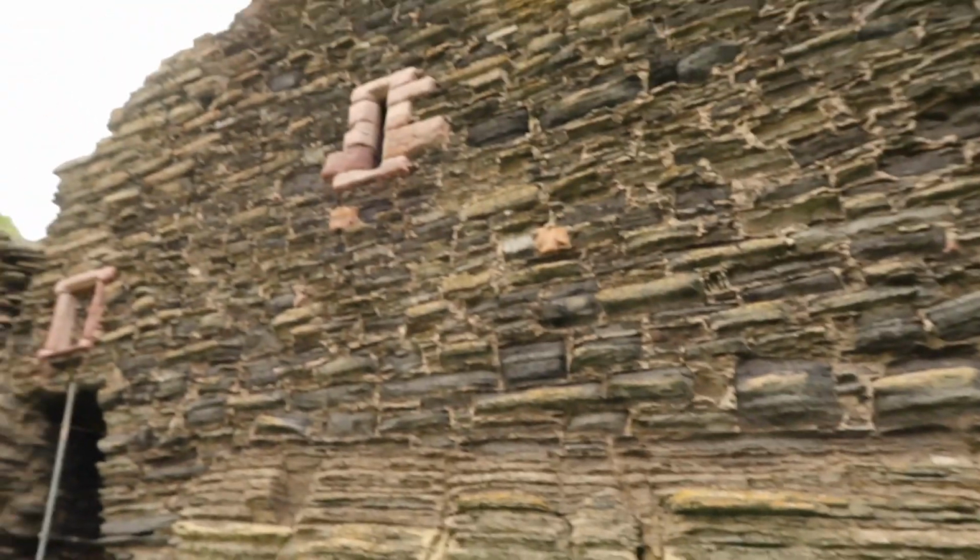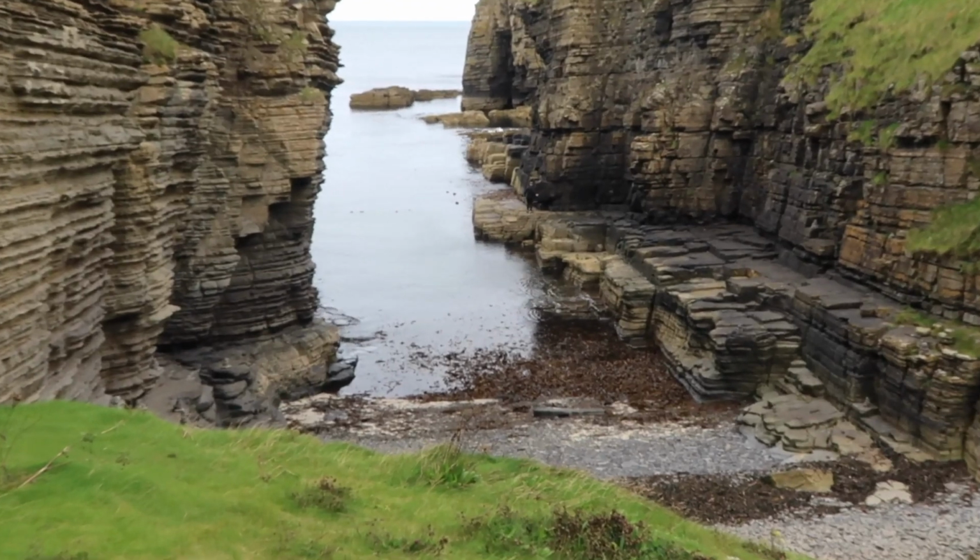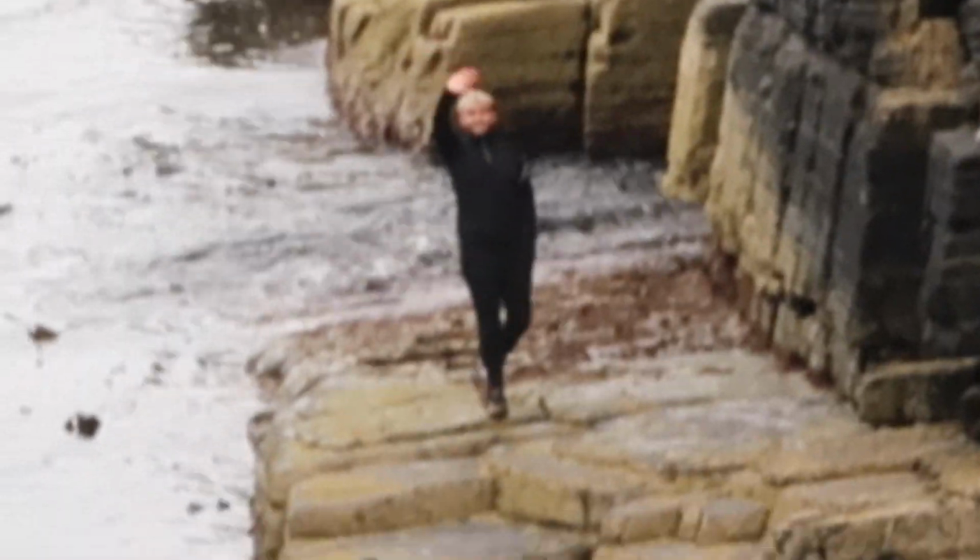The first one that we went to was more like French architecture, whereas this is like medieval. It looks like we're in Winterfell, Game of Thrones, if anyone watches Game of Thrones. Where is he? Let's zoom in on him. Where are you? So yeah, Castle Sinclair.